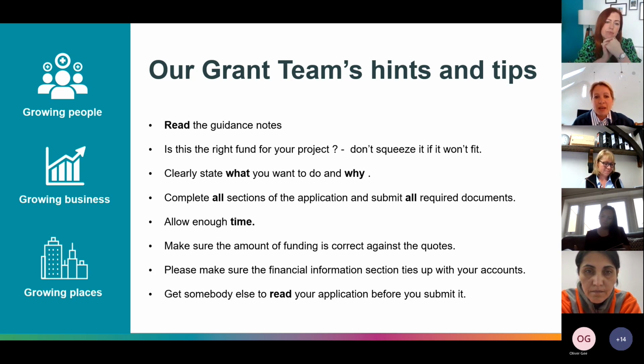Please make sure the financial information section ties up with your accounts. So you know this section that we spoke about before, which had what you earned last year, this year, and the following year. Don't say your turnover this year is 300,000 when you've sent in your audited accounts and it's only 56,000. We make sure it correlates to what you're doing.